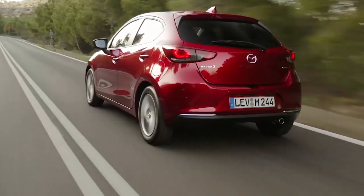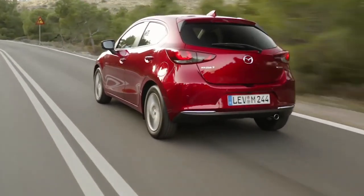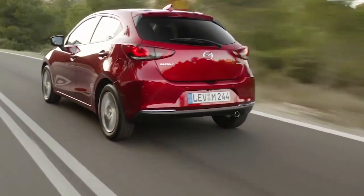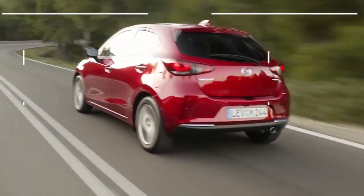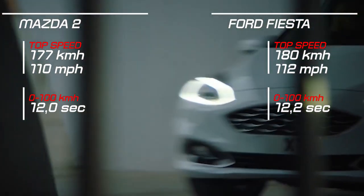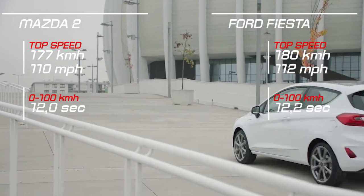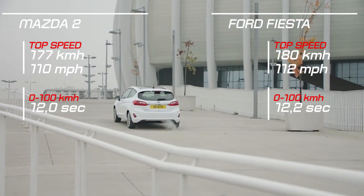Both cars in this test are enjoyable to drive, and in fact they are just about the most fun you can have in a new car on a limited budget. The Fiesta has lots of grip and an agile chassis, while its steering is quick and well weighted, so it's a good fun car on a B road. In comparison, the Mazda 2 is more reserved and you have to work the engine harder.